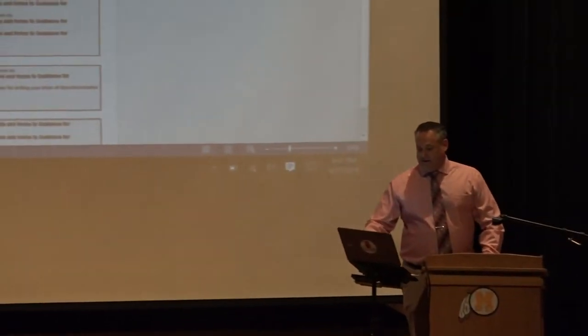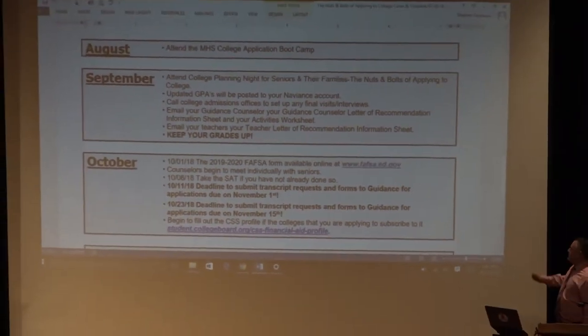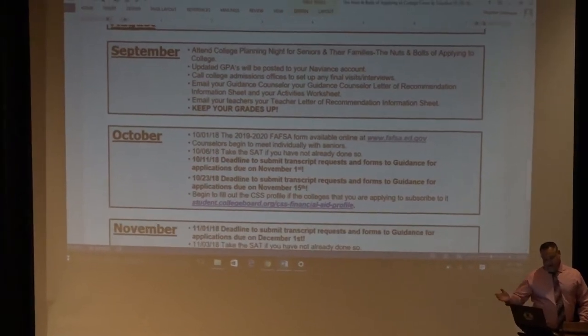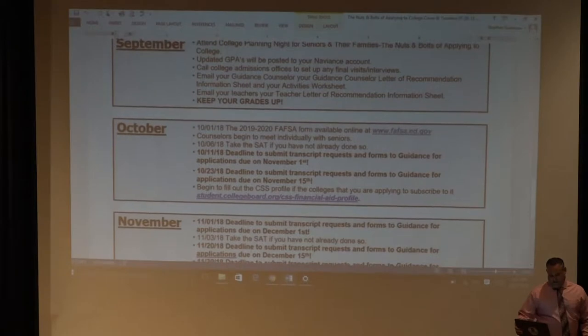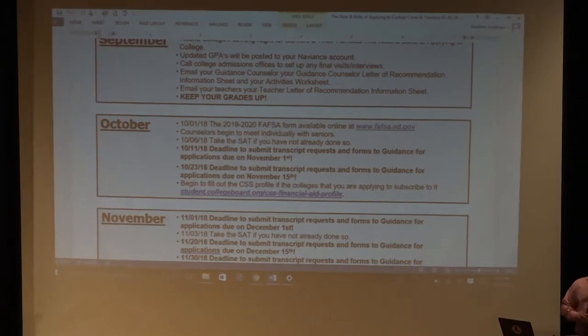Inside the workbook, we have a senior timeline. These are not cast in stone, but suggestions about when you should be doing certain things. By showing up here today for the nuts and bolts of applying to college, you can check that one off, you did it. The GPAs and the class ranks, we are hoping, will be updated and ready to go tomorrow. If not, early next week at the latest.